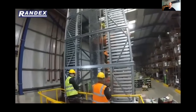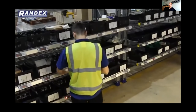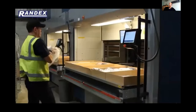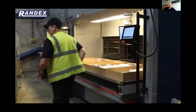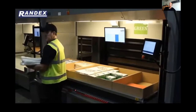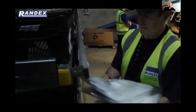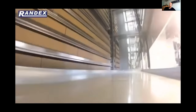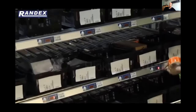We set out with the expectation that we needed a solution that could pick a high volume of small SKUs. We had to do it in large batches for batch efficiency, and at the same time we needed to be able to replenish the machine as efficiently as we could pick from it. Welland took all of our requirements on board, and they delivered a solution of 4 compact twin vertical lifts with 96 put-to-light stations. So this allows us to do picking to light as well as replen from light.